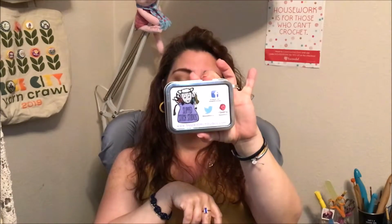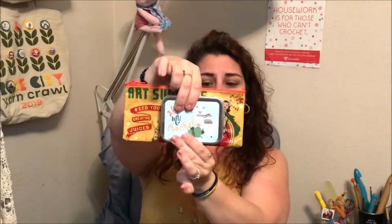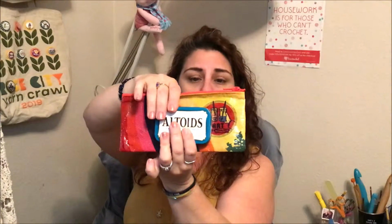Guess where I got this? A beautiful little can. Yep, Slip Stitch Studios. So their bags, generally speaking, they will all have these tins. However, I will say that they are larger than the Altoids, which makes it really nice. But if you're using a smaller bag like this one, you might have a little bit of a challenge. So an Altoids can may be a little bit better.